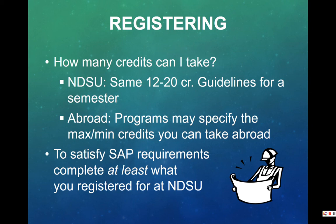And then do keep an eye on this: some programs may specify a minimum or maximum number of credits that you need to take, and that may be related to your visa. Some countries will say you have to take the equivalent of 15 credits in order to be eligible to be there as a student or something like that. So watch out for that as you're picking the number of classes that you sign up for.